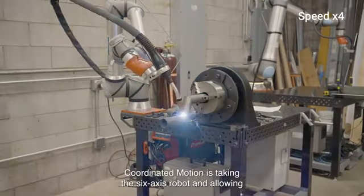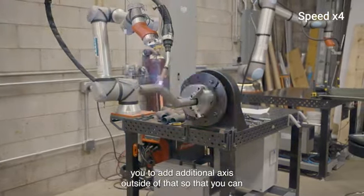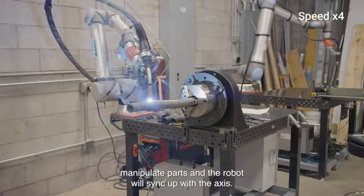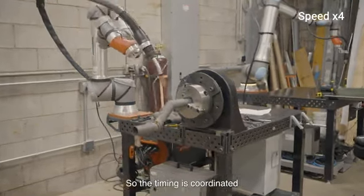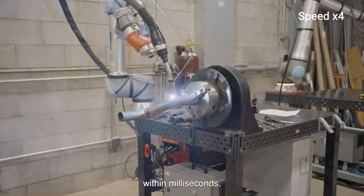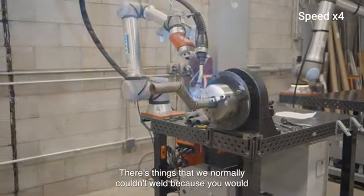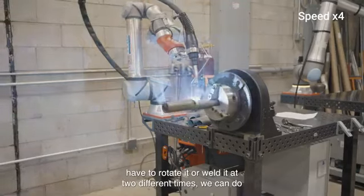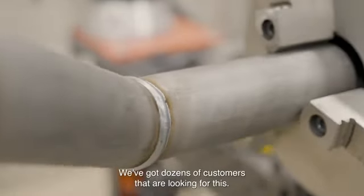Coordinated motion really is taking the 6-axis robot and allowing you to add additional axes outside of that so that you can manipulate parts and the robot will sync up with the axes, so the timing is coordinated within milliseconds. So there's things that we normally couldn't weld because you'd either have to rotate it, weld it at 2 different times, where we can do that now with coordinated motion. We've got dozens of customers that are looking for this.